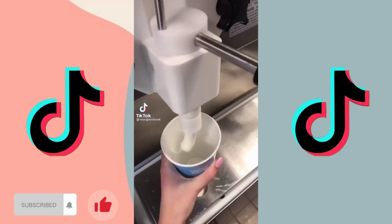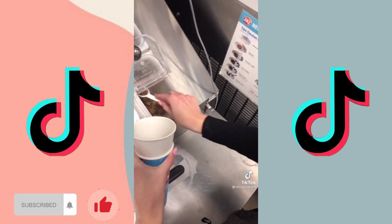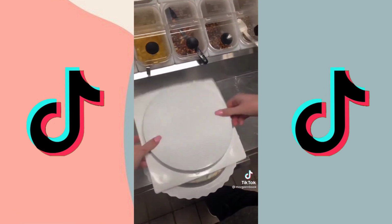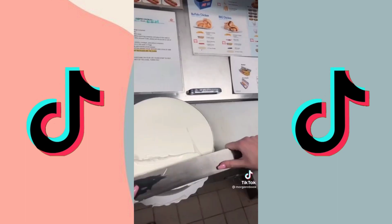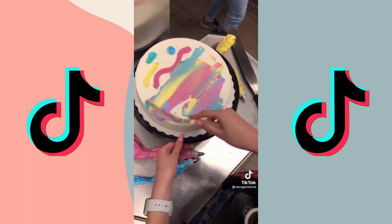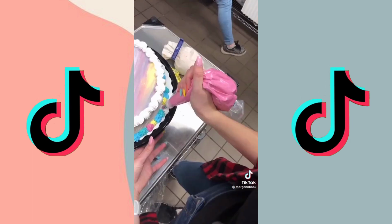Someone name me a better combination than vanilla soft serve, peanut butter sauce, Reese's peanut butter cups, and brownie pieces, because in my opinion that sounds pretty darn good, and that is a flavor we're going to use to make and decorate a cake today. Once the cake was topped off with some vanilla soft serve, it could go in the blast for a couple hours, and then it's time to start decorating with our pastel theme.